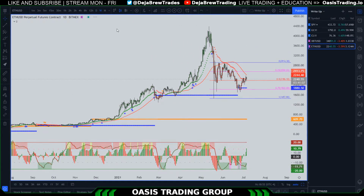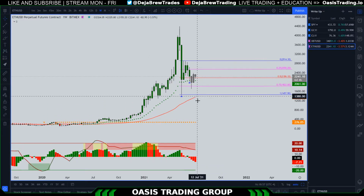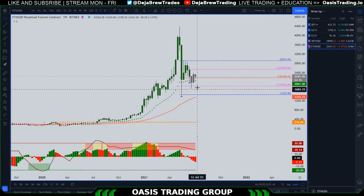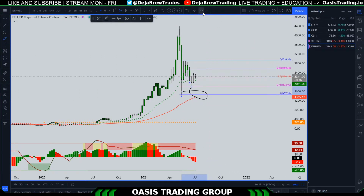And if we look at this on a weekly time frame, just kind of like how we did on Bitcoin, we can see how extended Ethereum is compared to Bitcoin. Look at Bitcoin. This is the 50 week, right? We're testing the 50 week. Ethereum, we're nowhere even near the 50 week. But once again, this is why I would feel a little safer buying the range low, because it's right around that 50 week moving average.